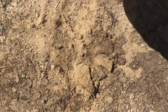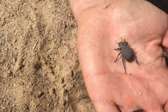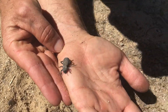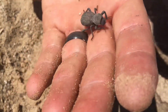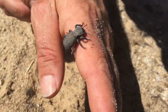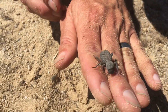Let the scorpion get on his way. But the blue death feigners, you shake them up a little bit, they play dead. Well, this one got over it already. They have a waxy substance that they secrete when it gets hot and dry, and that wax keeps them from losing moisture to the environment. This one's more on the black side right now because it rained just last week. We had a lot of rain here, so if you would have found him then, he'd be jet black. In another week, he's gonna be a nice tinge of blue.